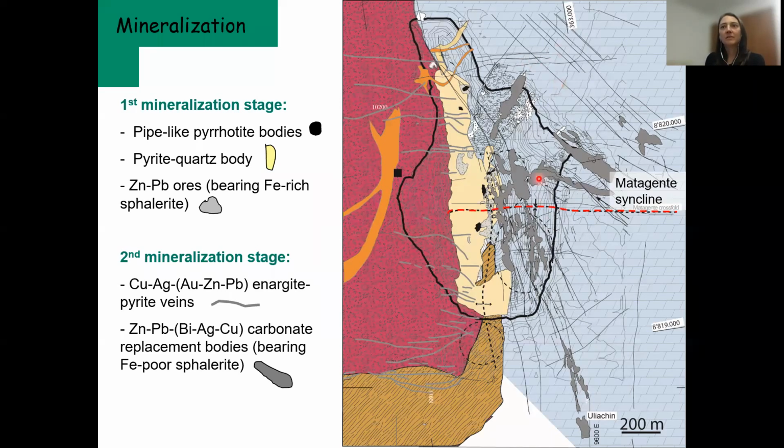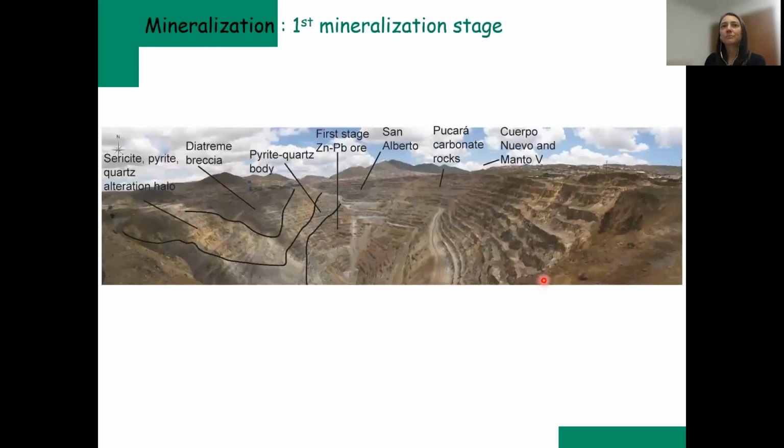So we're going to look a little bit at the first stage, and this is a north-south section. Before that, the section going through here. So here, a view of the open pit. You have this pyrite-quartz body here, the pyrrhotite pipes in this part that you don't really see, the diatreme breccia in this part, and this is the alteration halo of the pyrite-quartz body. And on the eastern side, you have the limestones and the mineralization, the zinc-lead iron-poor mineralization.